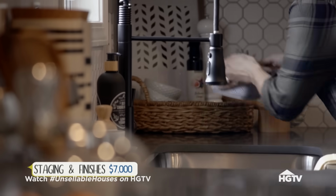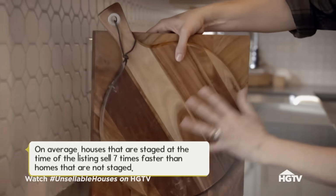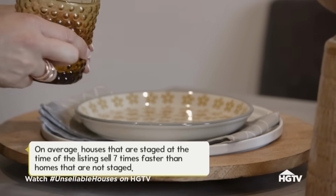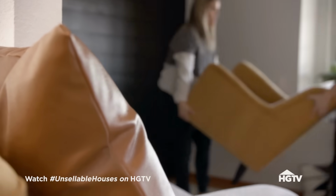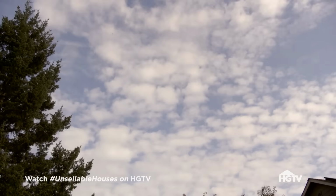So the big thing with this particular house is everything was very closed off. It was just separated rooms, separated spaces. So for us, we really wanted to make sure that the spaces connected, the colors connected with our staging, and that all those spaces felt really cohesive.